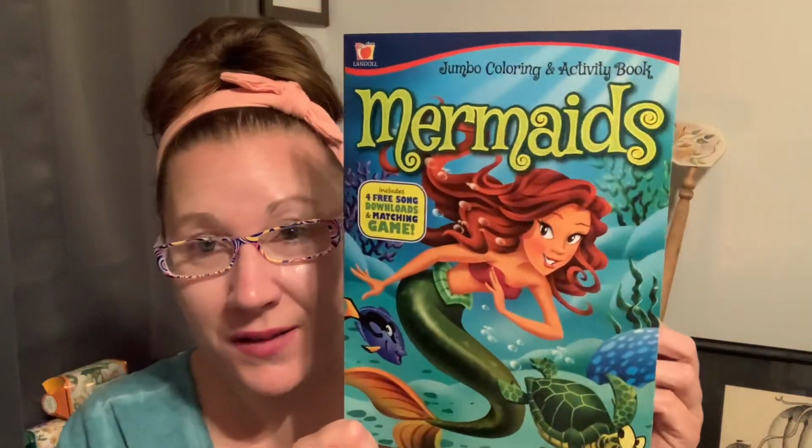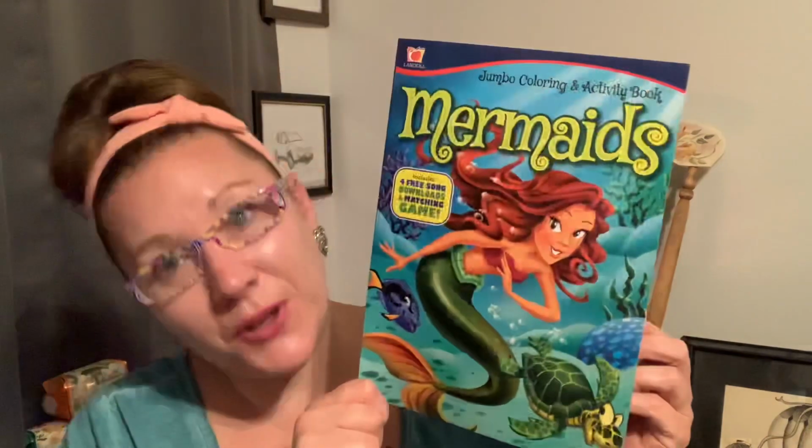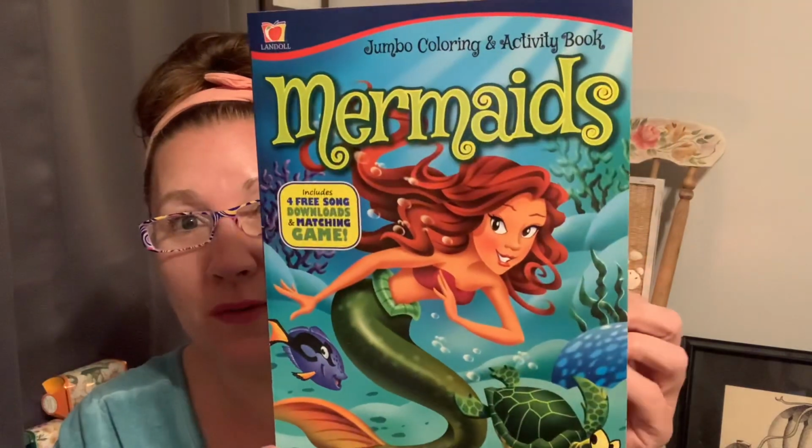This is a coloring book. Richie actually found this for me and he was like, you have to have it. It says mermaids on it. So this is a jumbo coloring and activity book right here.